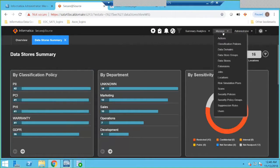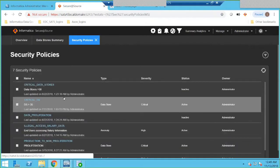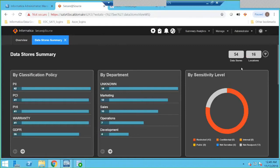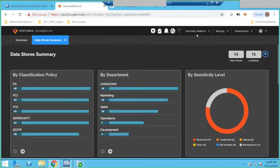Before I jump there, you also see over here, we have security policies, we have security groups. A security policy would let you define if certain data stores are critical. If you mark those as critical, we can have auto configurations, auto notifications in case we do identify any unwanted or unexpected access. That all can be monitored.